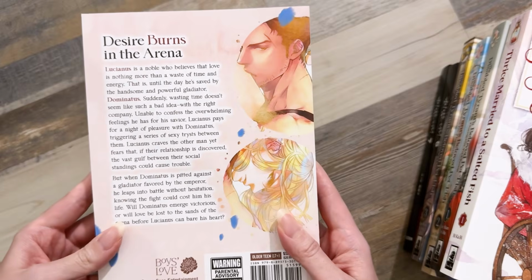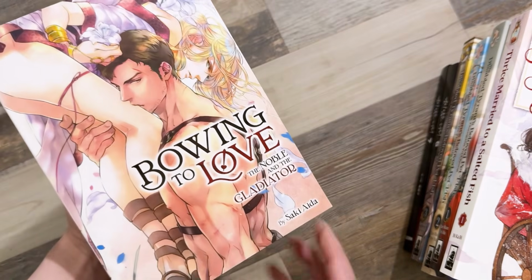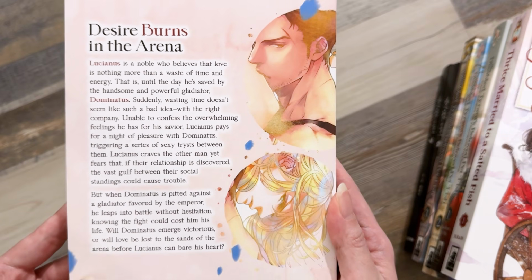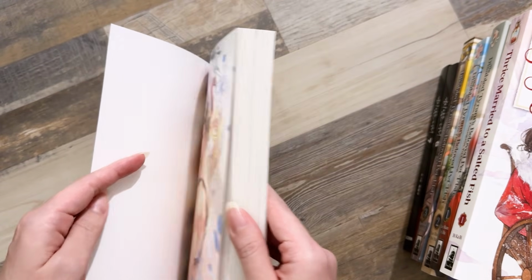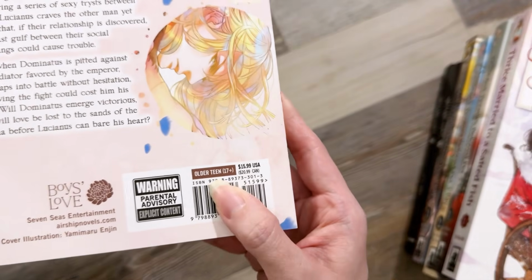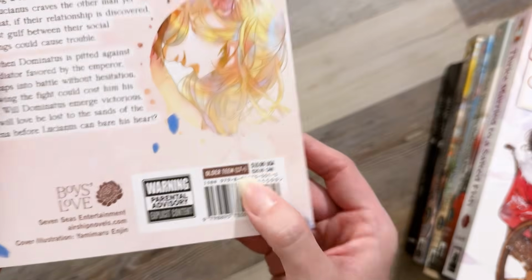And I think this is the first Airship title that I've picked up from Seven Seas. So this isn't a danmei, because it is a Japanese novel, not Chinese. But if you want to pause to read the official blurb, here it is. And it is rated older teen, but I don't know if Airship doesn't do mature ratings, but this should have a mature rating.